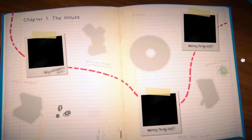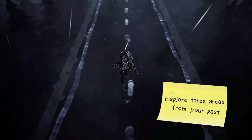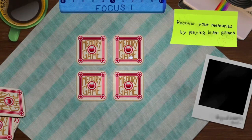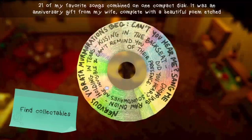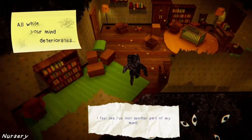We'll piece together memories by finding clues and playing brain-stimulating minigames, all while grappling with the effects of dementia. This game looked interesting to me because it tackles a heavy topic with care, incorporating real-life activities that help people with dementia, like writing notes and playing memory games. Through Don't Forget, we'll get a small glimpse into what it's like to live with dementia. Let's get started.